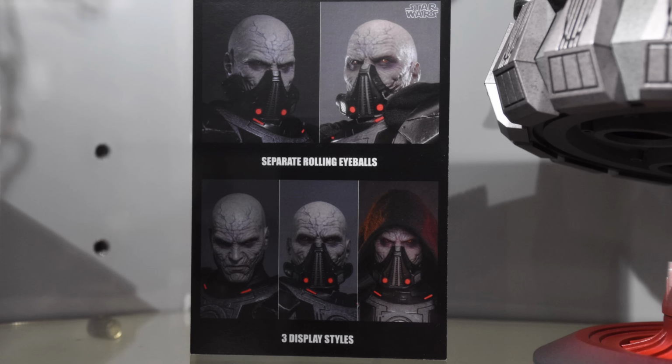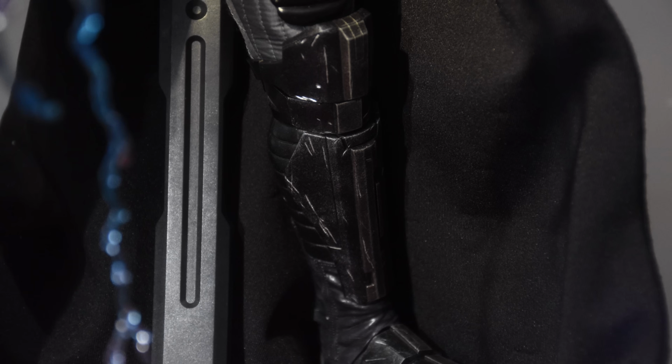You can detach the hooded cape, remove the breathing mask, and he's got moving eyes. This, in my opinion, is almost a DX Darth Malgus. Diorama base, lightning effects, removable outfit options, you can take off the mask, like I said, moving eyes. The only thing that it's missing is like a secondary head sculpt with an angrier expression. Then they'd have likely called this DX.